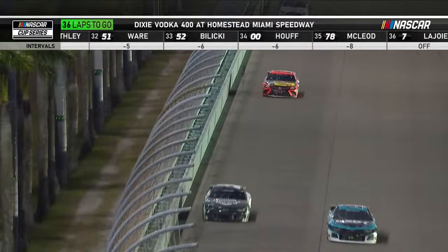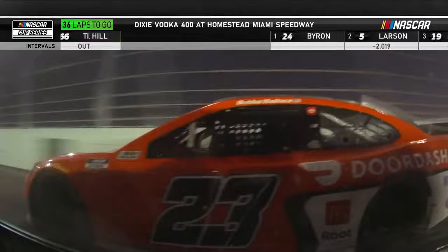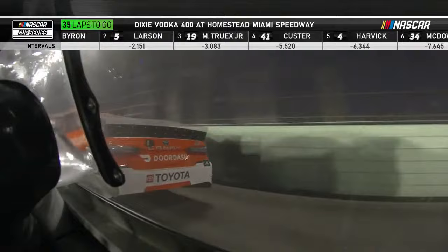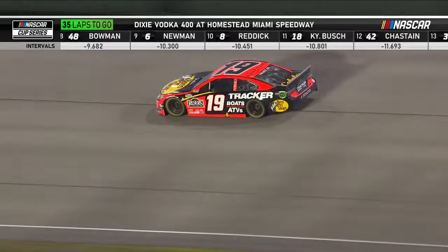Now, how about Martin Truex? He is third, but as you see on our dynamic interval, there he is at third place, 3 seconds back. Leading our Toyota top performers with Kyle Busch in ninth, Denny Hamlin up to 16th after restarting 28th, Bubba Wallace 21st, Christopher Bell 22nd. Truex losing a bit of ground to the leaders, maybe a tenth of a second a lap here.